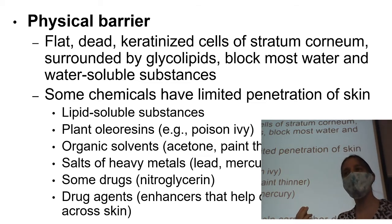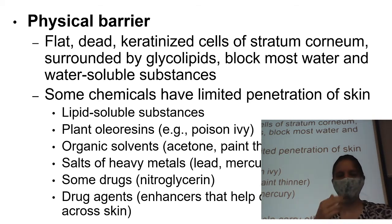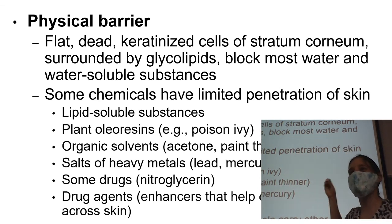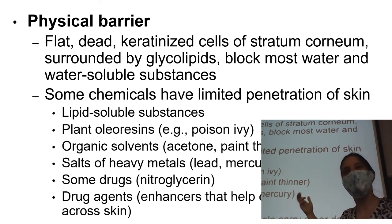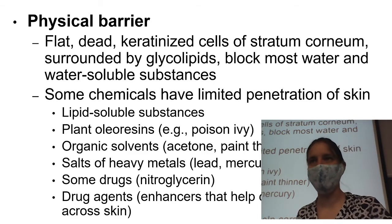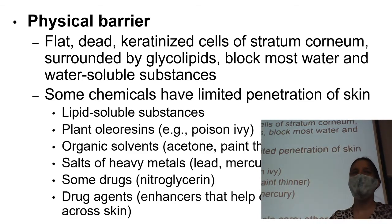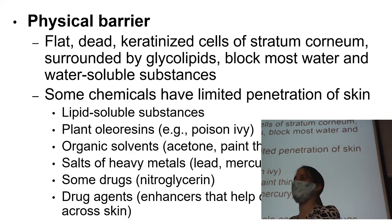A lot of oil-based things. So people have touched poison ivy before and then regretted it, right? Oil-based, it can go in. Paint thinner will do this. Basically, non-polar things cross reasonably well. Your skin isn't a sponge necessarily, but it can keep polar things out better than it can keep non-polar things out.